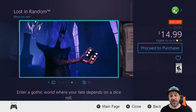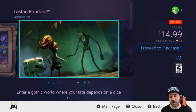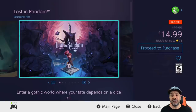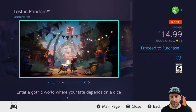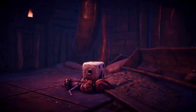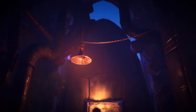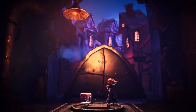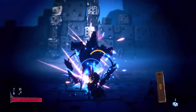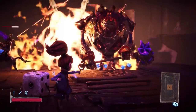Now yet again, we have a brand new entry to the series with Lost in Random that is now back to 50% off, dropping its price to $14.99, and this one will be running till May 30th. Now, I would say that primarily Lost in Random plays out as a 3D action platformer. However, it has a very original combat system that also brings in some card-based mechanics. There's also a huge RNG element to the gameplay because it also mixes in dice rolls.